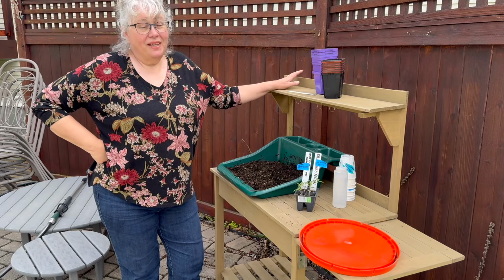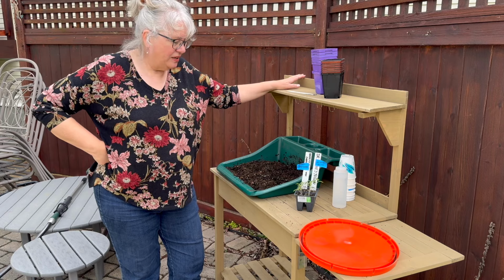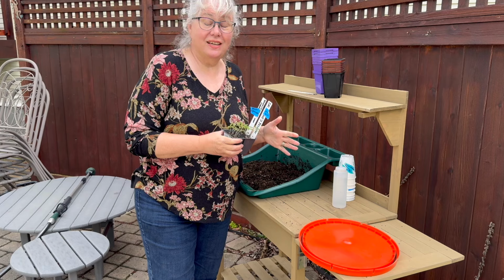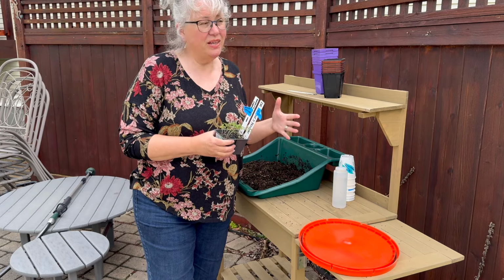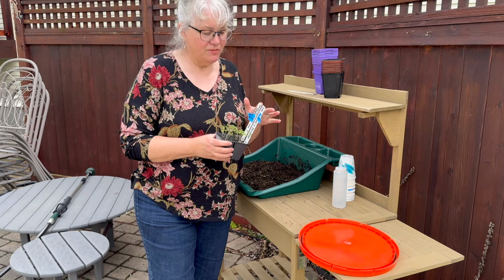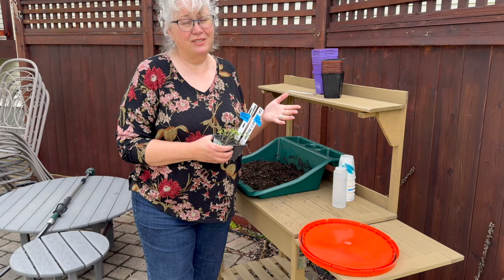So I am doing potting up today. It's been very difficult actually. I just bring out one little tray at a time to do because it's been very windy, very gusty. But right now it's rather calm, so I'm going to try to get a little filming in. Right now I'm doing some Dr. Wyche's Yellow and some Berries Crazy Cherries, for example.